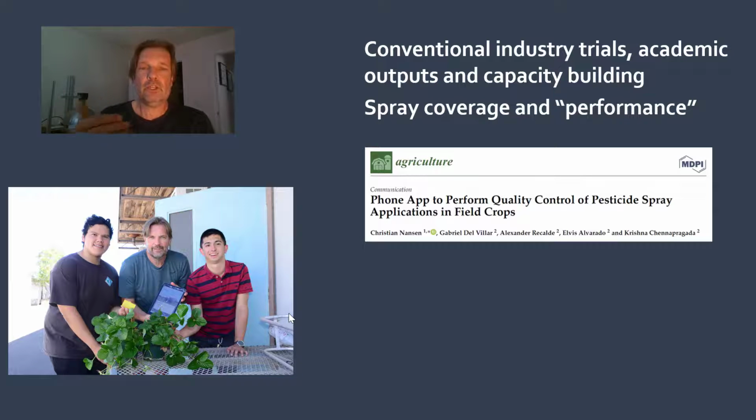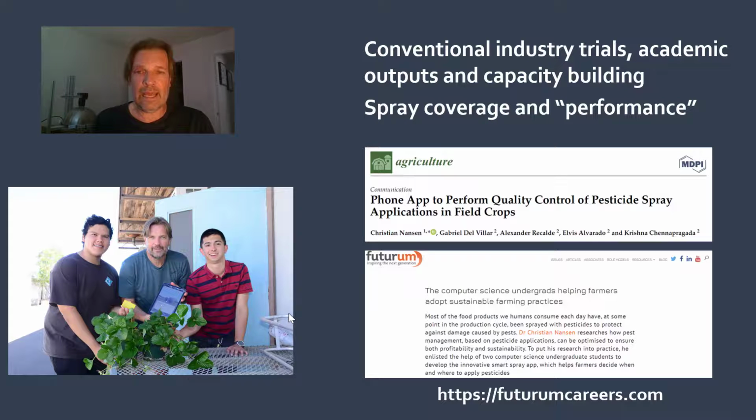And this is all based on industry trials that I've been doing over the years. So here I'm showing an example of a phone app we just published an article about. It's called Smart Spray. Together with undergraduate computer science students, we ended up developing this phone app. They got fully involved in this and actually became co-authors on this article we just published. And we now have Smart Spray as a tool that we're giving away for free, that people can use freely, both on iOS and Android.